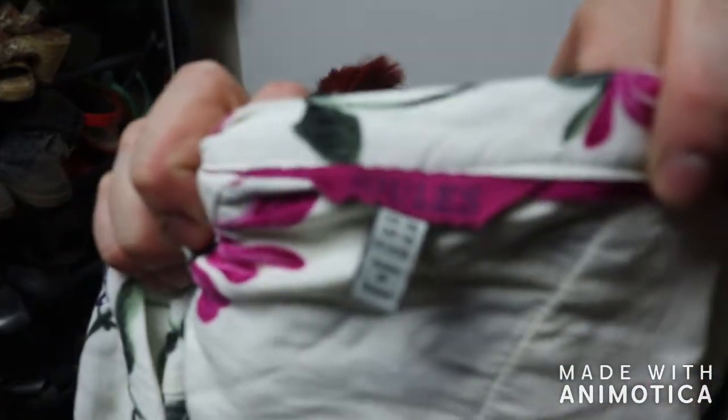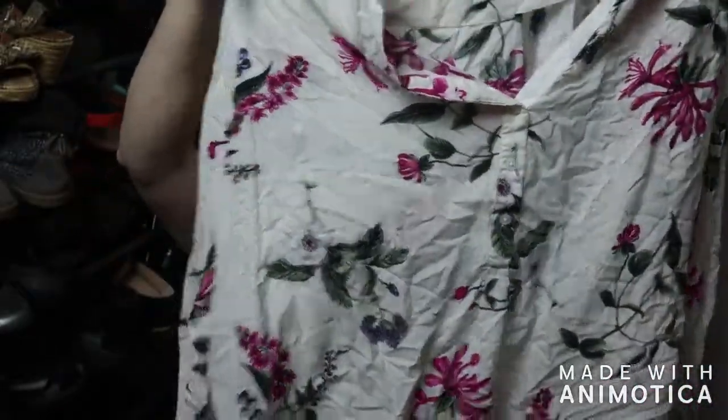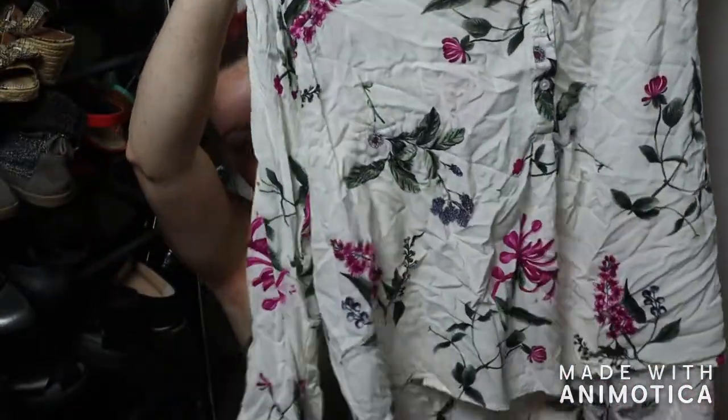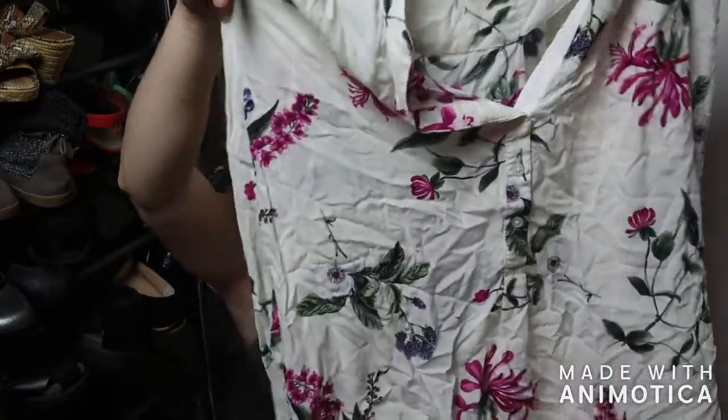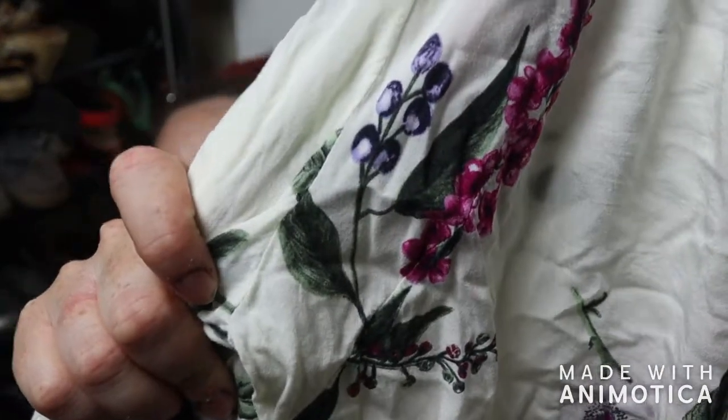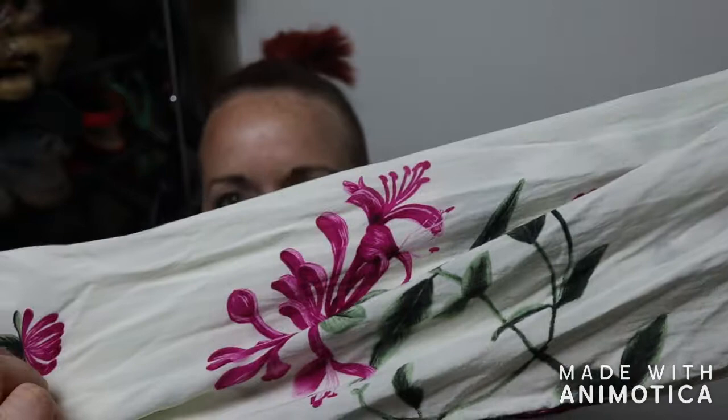Okay, I don't know what this brand is. It's called Jewels. And it's a size 14. And it's an ivory blouse, floral, with really vibrant flowers on it that are like fuchsia and lavender. And then the petals are green. And it's like more of an authentic, realistic looking flower print, almost like watercolor looking or paintbrush.